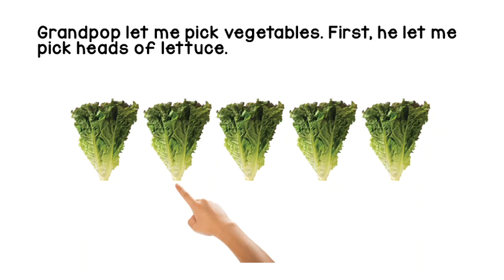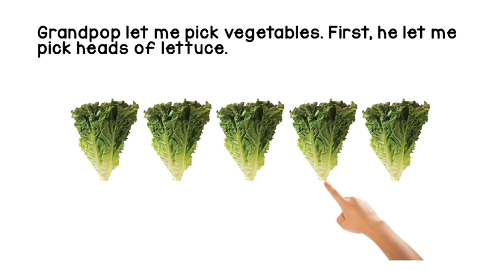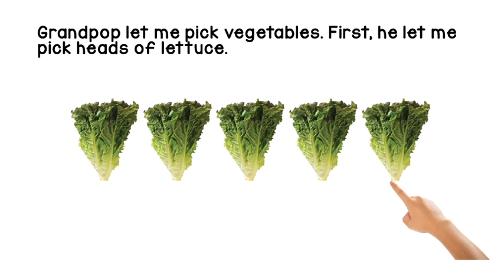1, 2, 3, 4, 5. There are 5 heads of lettuce. Can you count the heads of lettuce? That's right, 5 heads of lettuce.